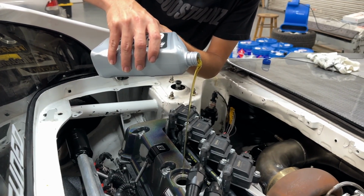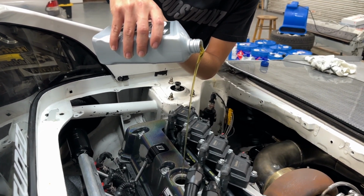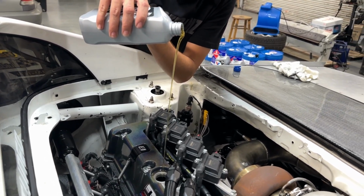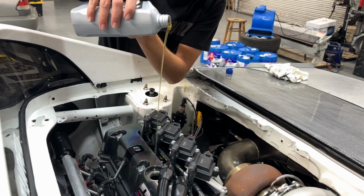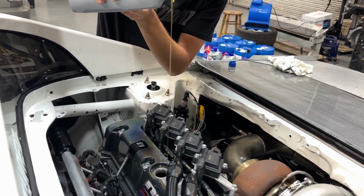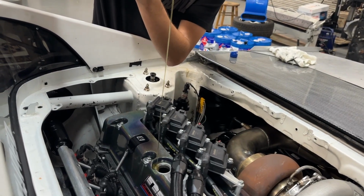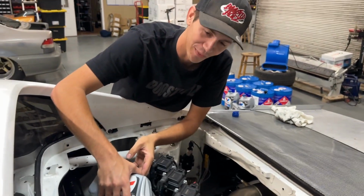Oh, he's got some steady hands. That's why I'm so good with the Raptor. All right, man, you get a little cocky. That's pretty high, man. Oh, oh. Dang. All right. We're done with that.